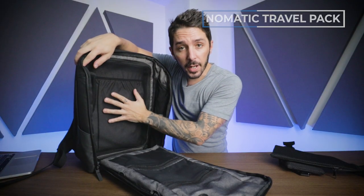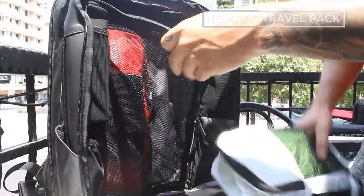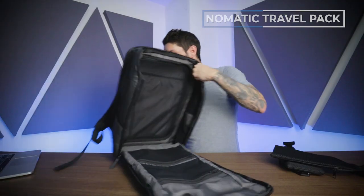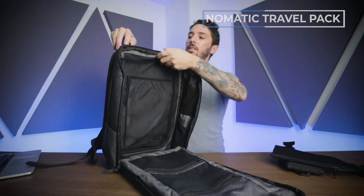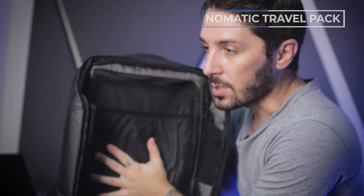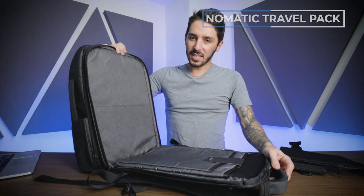And this mesh divider right here is what gives you access to the extra 10 liters when it is expanded. But when you're in 20 liter mode, you just zip this guy back up. That is so easy and joyful to do. Wow. And then back to 20 liters. And then on the back, solid tech compartment.